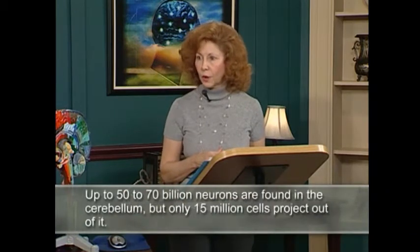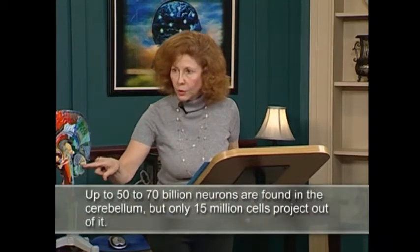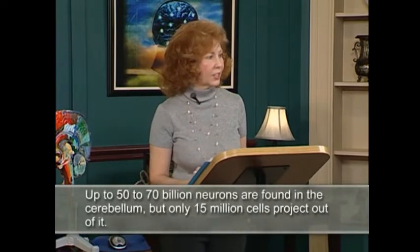Now, what that implies is that there's a huge amount of integration going on in the cerebellum. And indeed, half of the neurons of the brain, up to 50 to 70 billion neurons, are found in that one structure, but there's only 15 million cells that project out of it. And what this says is there's a huge amount of integration. All those little grain neurons, those billions of little grain cells, are all interneurons that are integrating what's going on. And that's just a fundamental, fascinating thing about this structure.